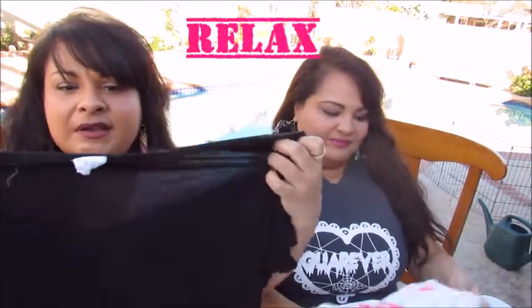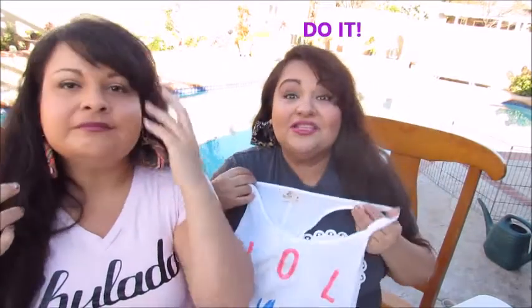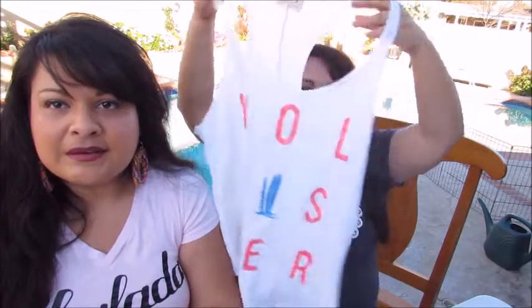This is just kind of like a plain top, but it's super soft. And I'm thinking about putting "Relax" on it. Relax. Don't do it. Do it. 80s, I'm all 80s. Just do it. So this is cute, right? So beachy. Super stylish for the pool.